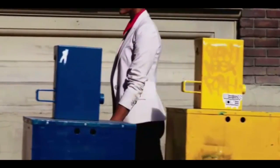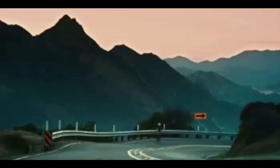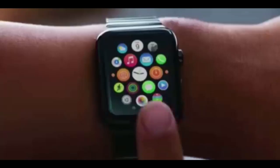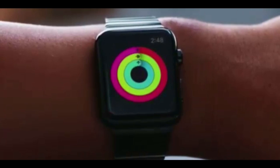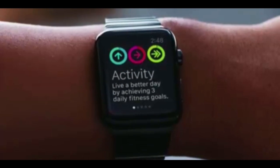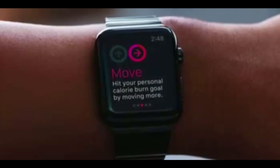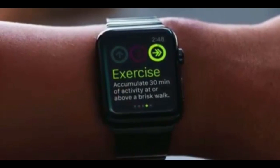We wanted to give you the most complete picture of your all-day activity, and not just highlight the quantity of movement, but the quality and frequency as well. So the Activity app on Apple Watch measures 3 separate aspects of movement, with the goal of helping you sit less, move more, and get some exercise.